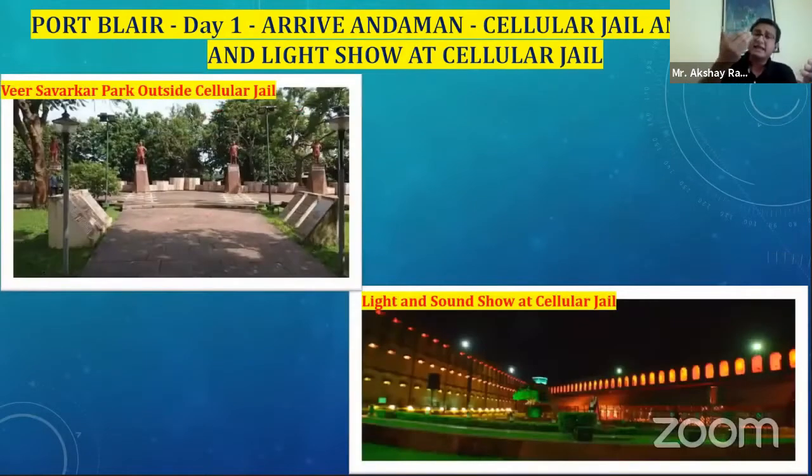After they visit the cell, they come out of Cellular Jail. This is very important to understand: going to Cellular Jail is not the same as going for the light and sound show at Cellular Jail, because there are 2 tickets involved. So the customer has to come out, and at 5:30, 5:45, the jail will reopen with fresh tickets for the light and sound show. You can see what experience the guest gets when he goes for the light and sound show. Once the light and sound show is over, which is a 45-minute show, and there are 3 shows that happen, the customer then exits and walks down to the parking, where our drivers will drop them back to the hotel. Every day, our tour manager will meet the guest both at Port Blair and Havelock to make sure that your customer is well informed and well taken care of.